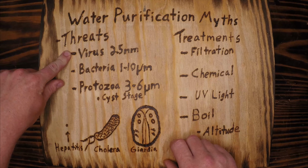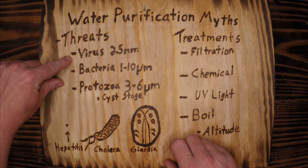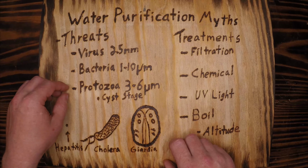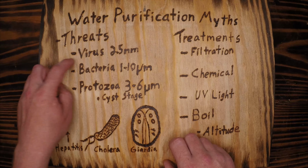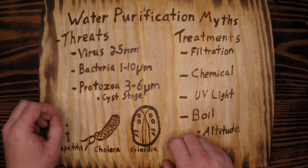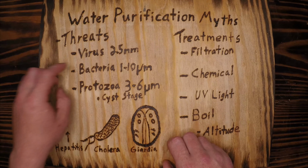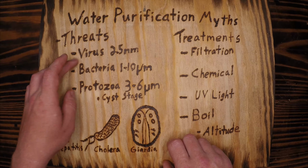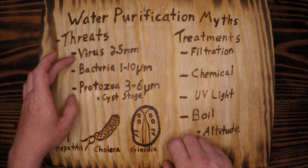Viruses, however, are a little bit more difficult to find in the wild. Viruses require another life form to attach onto, to use its hard protein shell and clamp onto another life form and inject it with its DNA and hijack it. So viruses aren't just floating out in the water, they can't survive on their own.